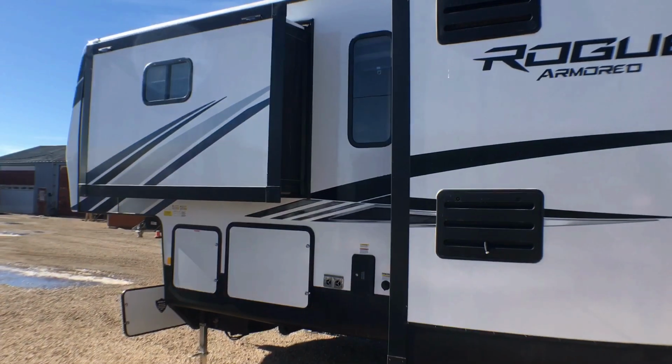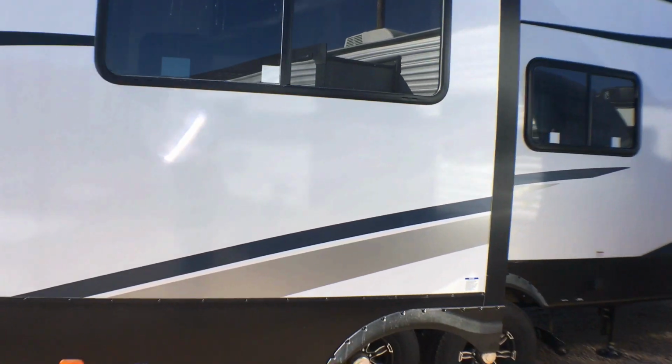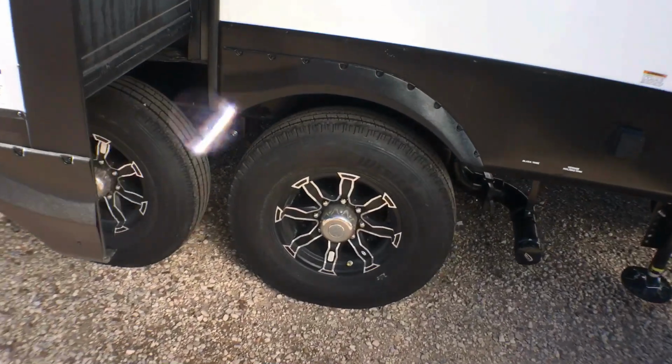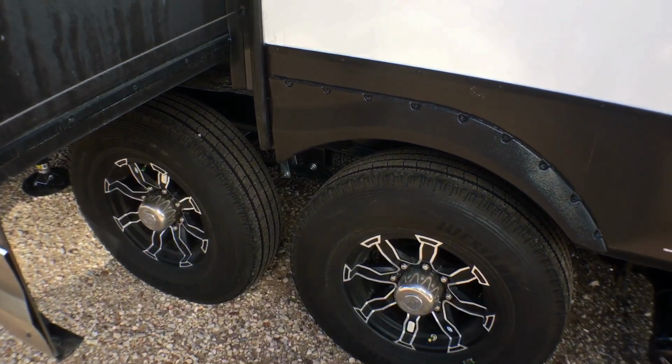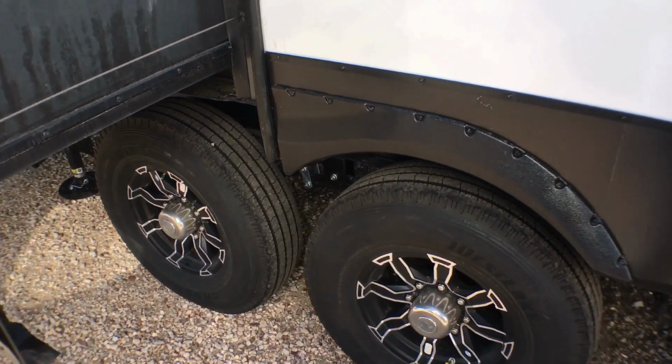So this particular model has 2 slide outs, one in the bedroom and one in the living area, as we saw inside. And this is a double axle trailer as well, which is, for as long as it is, I was kind of skeptical at first, but from talking to the delivery drivers that bring these things, they tow great.